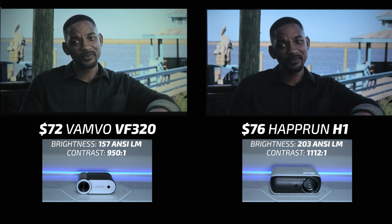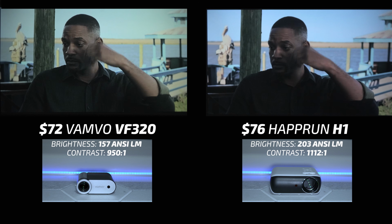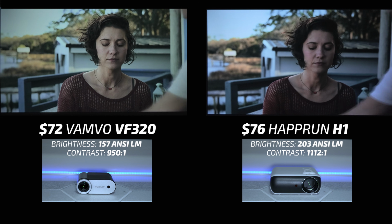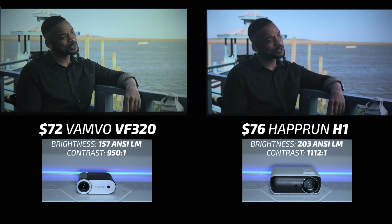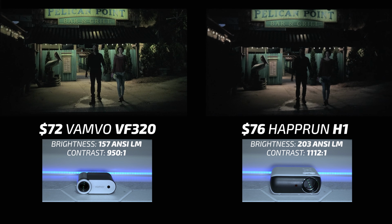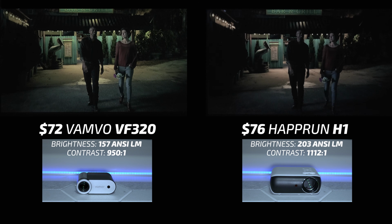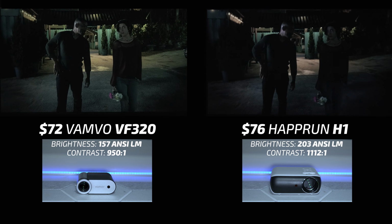So in round 18, the Vanvo VF320 is on the left, up against the fourth place finisher from last year, the Haprun H1, which has been one of my overall recommendations for the last 3 years. And the Haprun is just a solid performer, with a slightly cooler color temperature, but good brightness and overall clarity. But just like last year, it was no match for the Vanvo VF320, which just has a more appropriate gamma curve for these lower brightness inexpensive projectors. And while the Haprun is a solid performer, the Vanvo easily won this round.